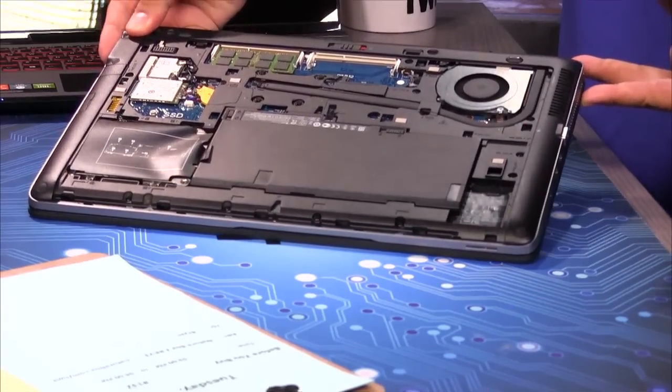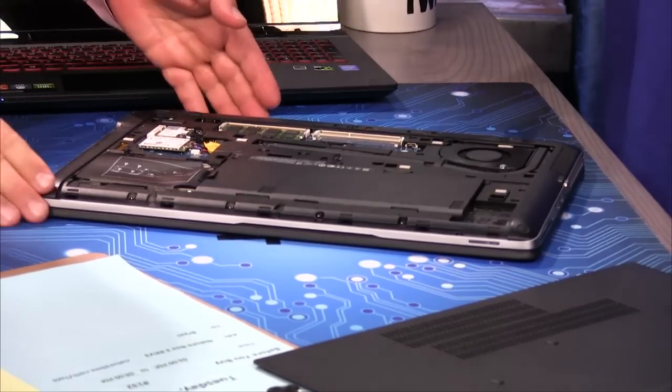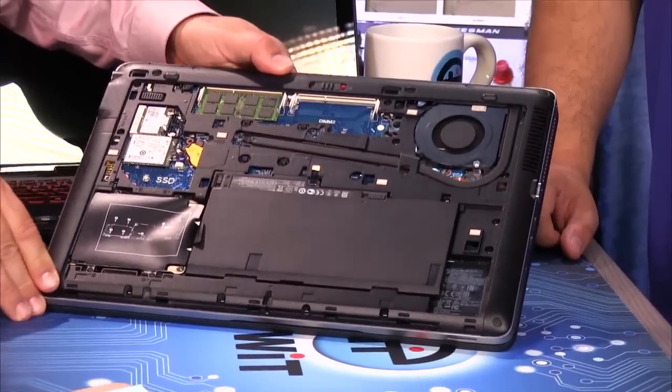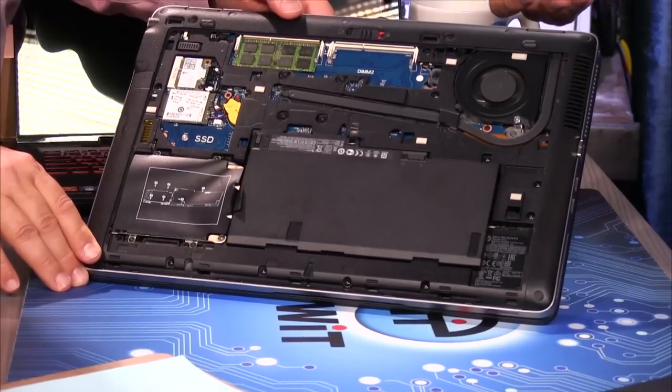Did you have to remove screws? Nope, that's it. Just one latch, and I get access to the battery, to the memory. I can upgrade the hard drive, SSD. That's the IT department again, isn't it? That's something the IT guys want. Yeah. Exactly. It is enterprise-based. It's uber secure. So yeah, that's the pros.